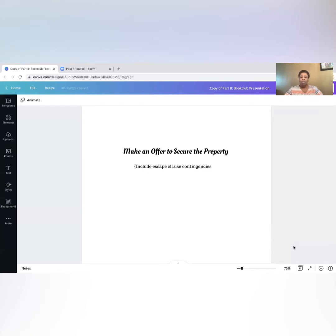And then once you locate the properties that you're interested in, you want to secure the property. Right now, this type of market is just so congested with people seeking out properties. It may be a time like now where you don't have a lot of time on your side to ponder and take your time doing the numbers, because someone else can just step right in and take the property. So you definitely want to make an offer.